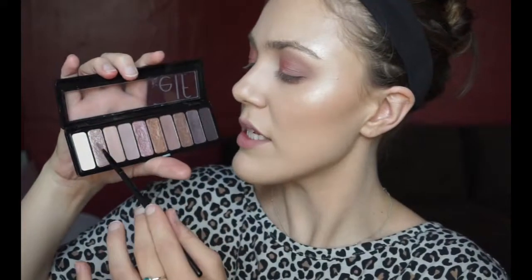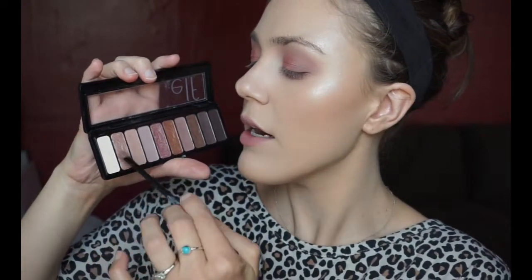Okay, I'm just going to flip the brush over and use the clean side and then pick up this, why am I so awkward? I'm going to use this lighter shade in the palette right here to really hit the very center of my eye. Can you just see how much light that brought to that area? It just gives it a little extra special something.